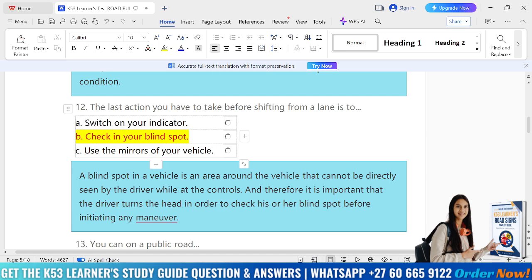So let me just read. The blind spot in a vehicle is an area around the vehicle that cannot be directly seen by the driver at the controls. We talked about the controls of the vehicle, the mirrors, in some parts of our video. Therefore it is important that the driver turns the head in order to check his or her blind spot before initiating any maneuver.